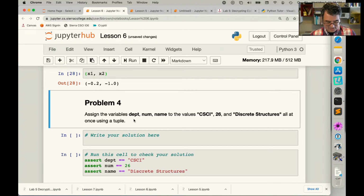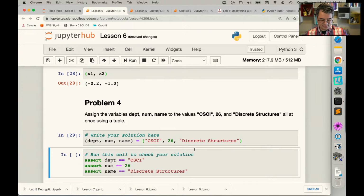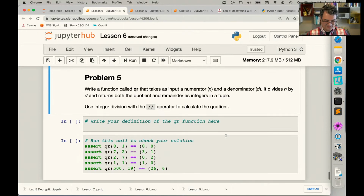So problem number 4 says, assign the variables department, number, and name to the values computer science, 26, and discrete structures all at once using a tuple. And it's going to look like this. Department, number, and name equals CSCI, 26, discrete structures. Okay, so computer science goes into the department, 26 goes into number, and discrete structures goes into name. So cool to be able to do that.